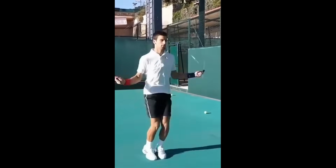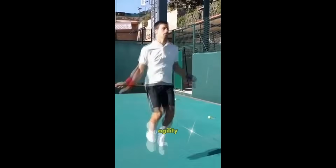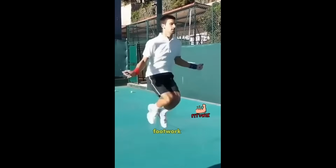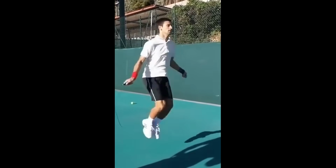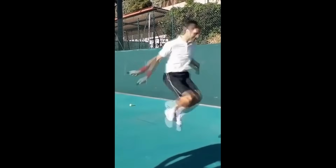For Djokovic, this is crucial as tennis matches often demand long periods of sustained effort interspersed with short bursts of explosive movement. The constant jumping and rhythmic coordination required by skipping elevate the heart rate and improve stamina, allowing him to maintain peak performance even during extended rallies and 5-set marathons.